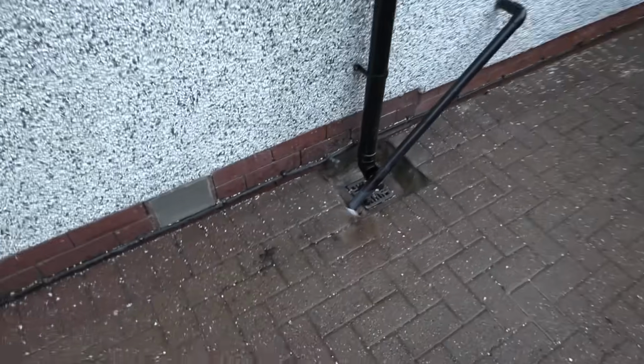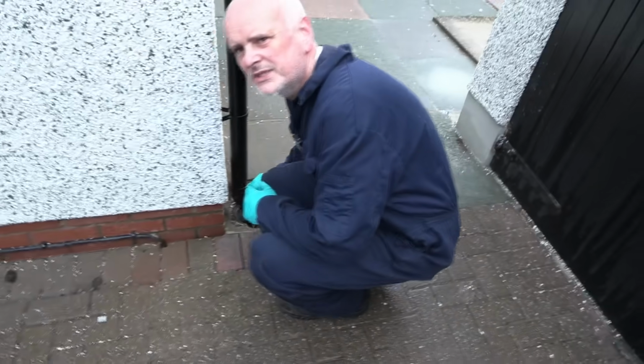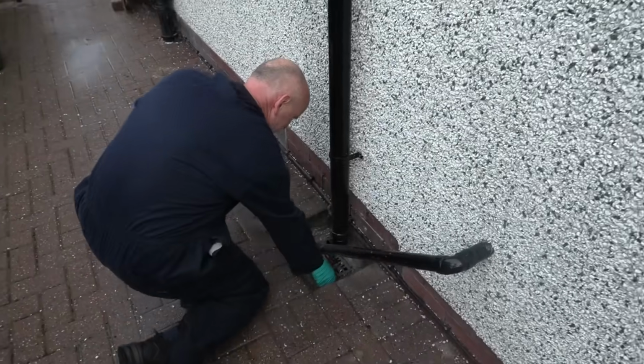Nicely dropped. This one as well needs a little bit of a clean up, but as you can see it's dropped down. I think the customer said they've been getting some building work done, which is typical. There's probably a lot of sand and silt that has gone into the system, so it's not unusual, as Tom would say.